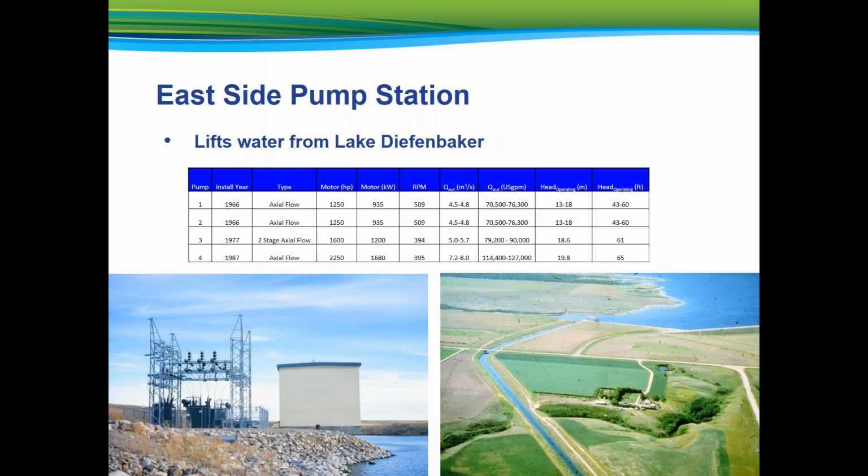The M1 Canal is supplied water by the Eastside Pump Station. The pump station lifts the water out of Lake Diefenbaker and into the M1 Canal. A typical operating season for the canal is May 1st to October 1st. During the years that rehabilitation work on the M1 Canal is occurring, the pump station must be turned off earlier to allow for the construction work.